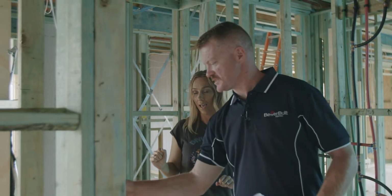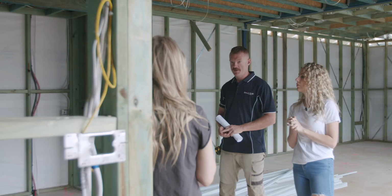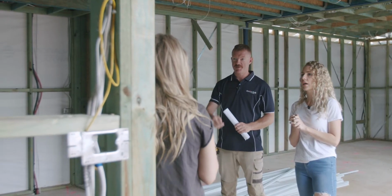By selecting appliances at the start of your kitchen planning, you can breathe easy knowing your electrical and plumbing provisions are in the right place, as these can be expensive to move later on.